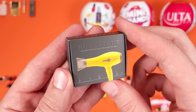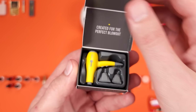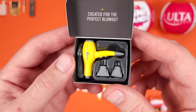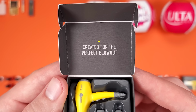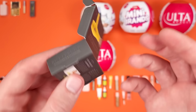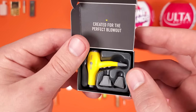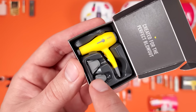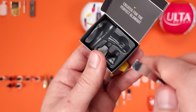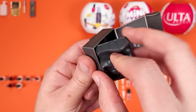And here it is. The big boss Buttercup from Drybar, a duplicate that I definitely do not mind having. The funny part is that I was just telling you guys that I'm going to show this to you in a little bit. This is the Drybar Buttercup. It's a hair dryer, a very cool looking hair dryer. I like how it says here, created for the perfect blowout. And then there's that little heart over there, that little golden heart. I know it's yellow, but for the purpose of this video, we're going to say it's golden. Why you love me. And no, I'm not going to read all that. Let's just focus on the miniature for now. So you get the hair dryer and then you get two different attachments. I really don't want to break this box, so that's why I'm using this little tool. Makes my life a lot easier. I'm wondering if there's anything underneath it. Nope.